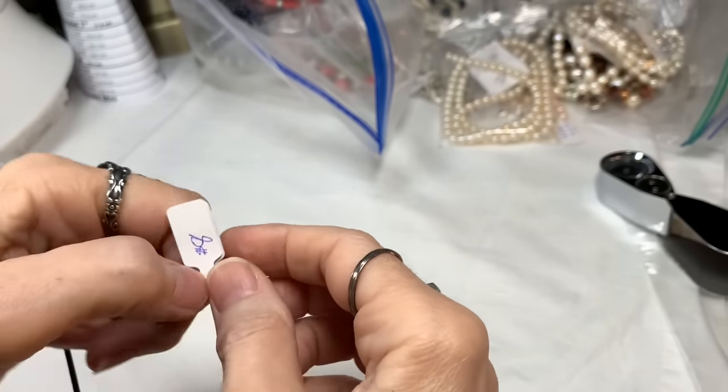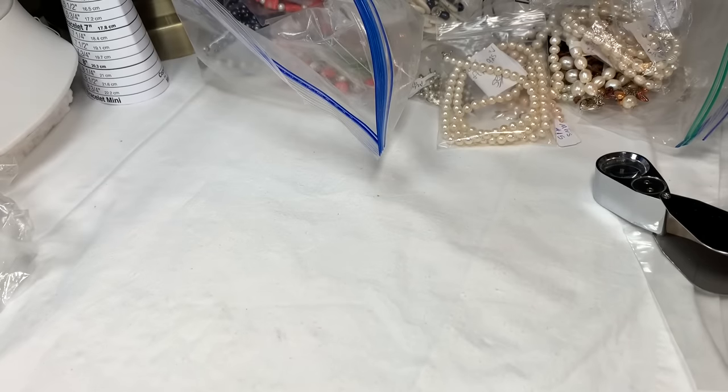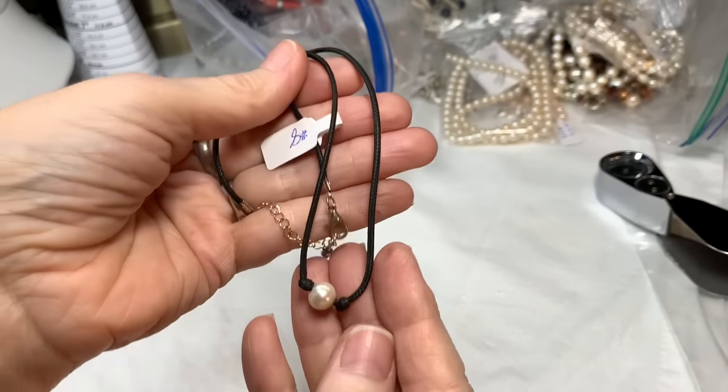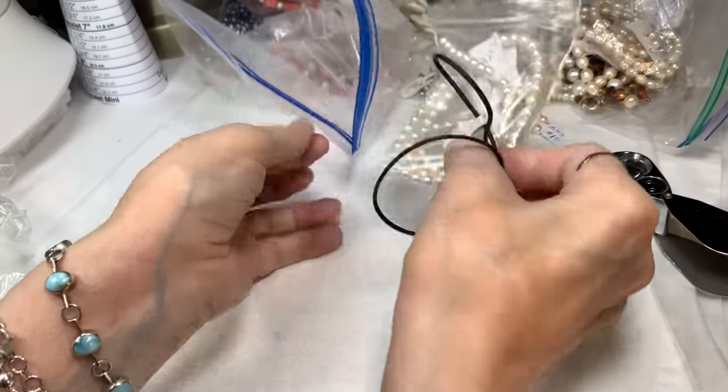It is $8. Okay, I don't have it measured yet. Let me measure it. 16 inches, and then you've got a little bit of room left on the extender. So 16, 17 inches for just $8. Okay, so that's that one that I have now priced.